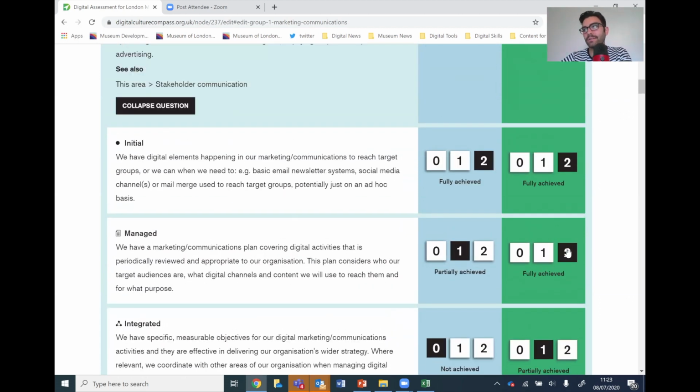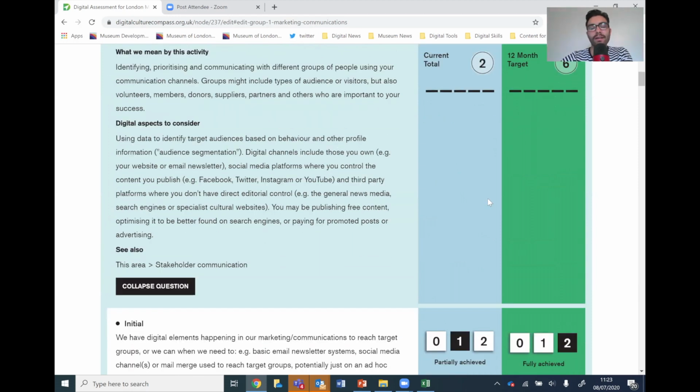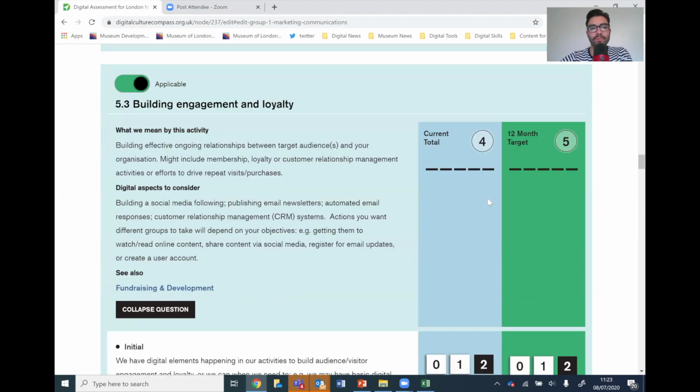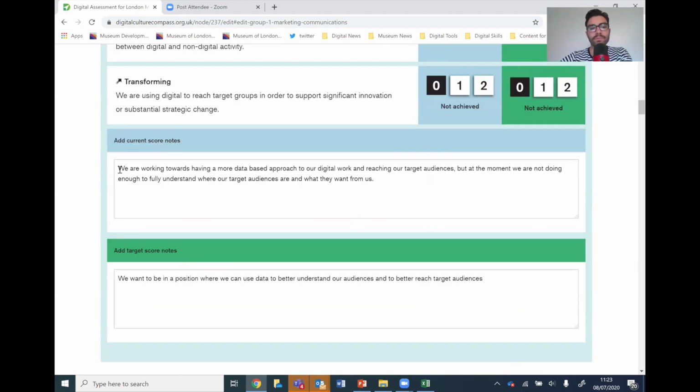At the moment, that doesn't mean much, but you can see that if I was to change this to 1, that will then go down to 2. So it gives you an aggregate for each individual question. And in the marketing one, I think there's 8 questions. So 5.2, 5.3, yeah. And you can go through, answer each question. And then at the bottom here, this is where you can add your notes.